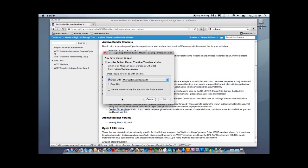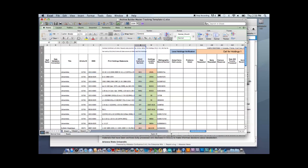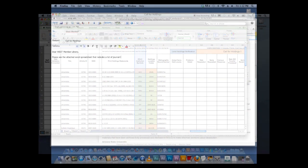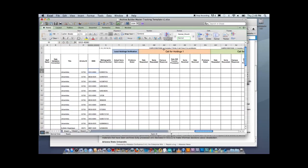The West Wiki contains a template spreadsheet that archive builders may use to help formulate a request for holdings and receive responses back from multiple libraries. It is best to attach a list of titles and volumes needed, and to ask the member library to indicate its willingness to contribute all or some of the volumes by using some simple codes that can be used for libraries to indicate their willingness to contribute all or some of their holdings for each title.